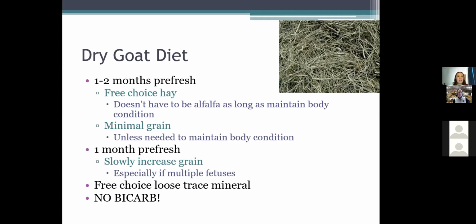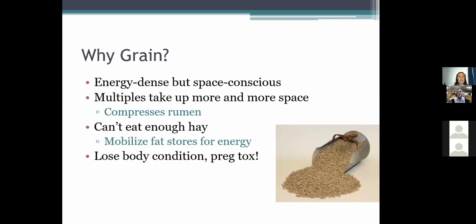Now, in Wisconsin, I do have a few farms that are feeding a TMR. It is doable, but there are more challenges that go along with the TMR diet. And again, I don't have time to delve into it now, but it is possible to do a decent TMR for dry and lactating does.